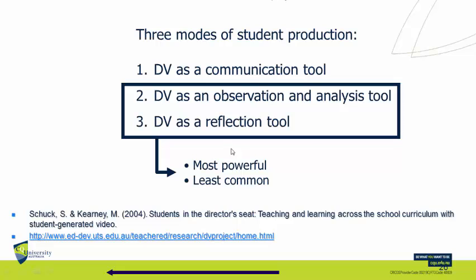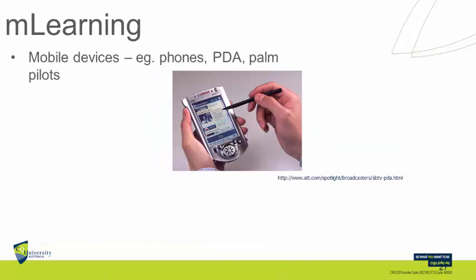Now the research shows, and Shuck and Kearney again are very clear on this, that when we use digital video as an observation analysis tool, as a reflection tool, it's at its most powerful from a learner's perspective. And it's also the least common use that teachers give digital video. So it's something to think about.